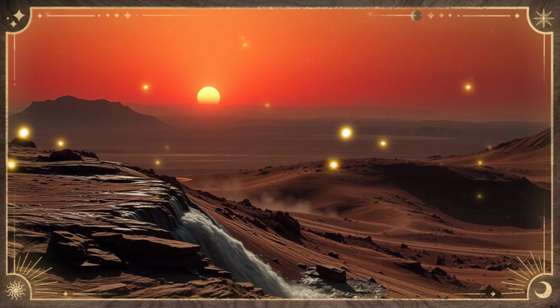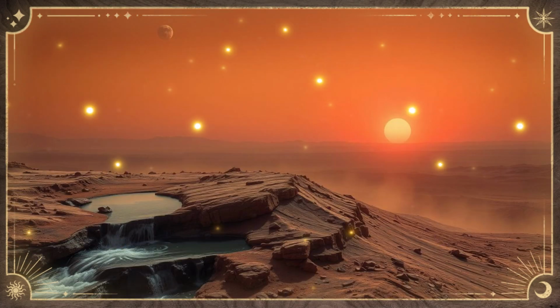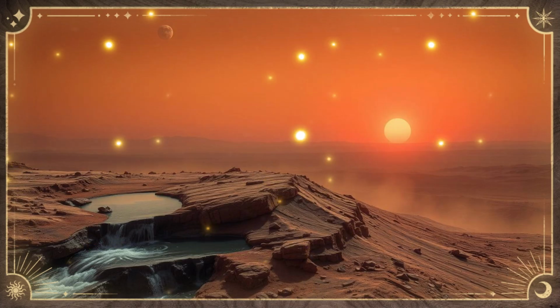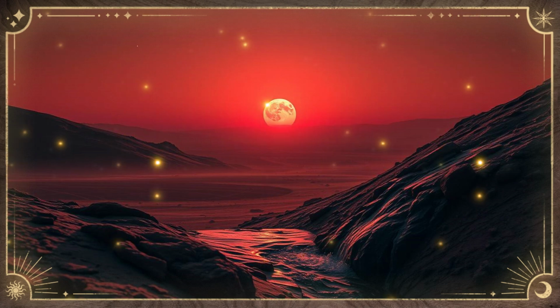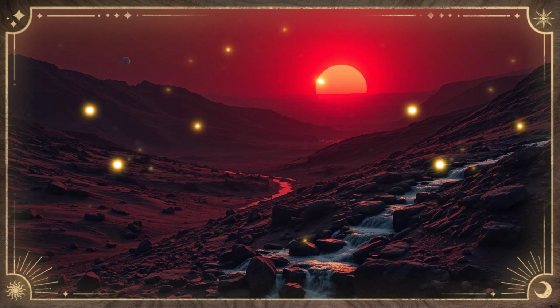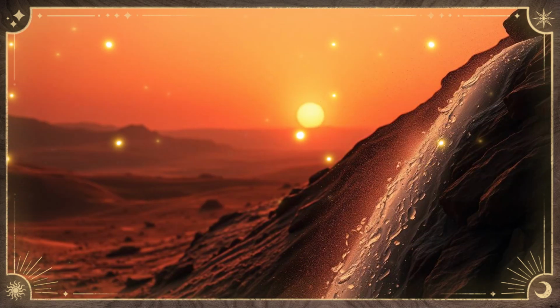They know microbial organisms can be incredibly resilient. On Earth, extremophiles thrive in harsh environments like hot springs, glaciers, and underground mines. This raises the possibility that similar life forms may have evolved on Mars, potentially tolerating concentrated salts or shielding themselves from radiation using ice or rocks.